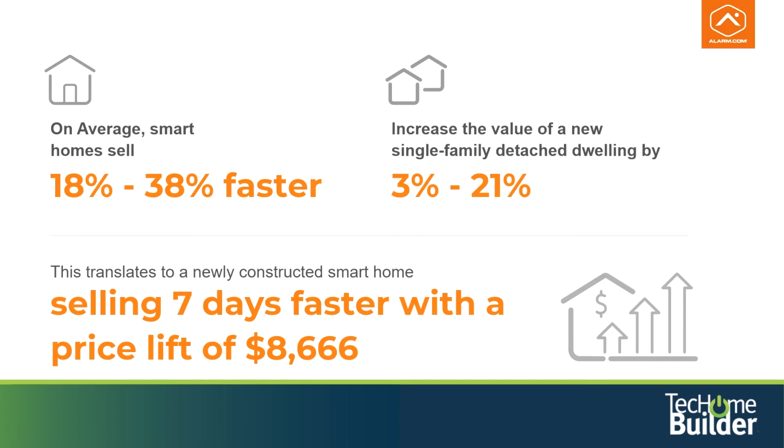And then as we think about smart home technology, one of the themes that I've seen over and over in a lot of the sessions that we've had this week is really buyers are coming to expect smart home technology, specifically within the new construction market. And so we know that we need to be putting it into our homes. It's become an expectation, but there is a real benefit for you as a builder in doing this as well.